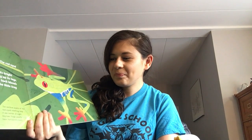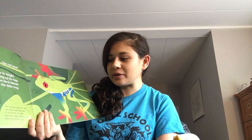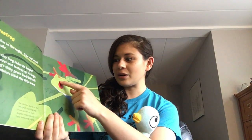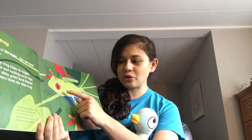Wow. The vertical pupils of the red-eyed tree frog help it better see at night. Daytime frogs usually have horizontal pupils. I think I just heard a tricky word, pupils. When we become experts at something, we use fancy words to help us become experts. And one of those words I heard was pupils. So they use their pupils to help them see better. So cool.